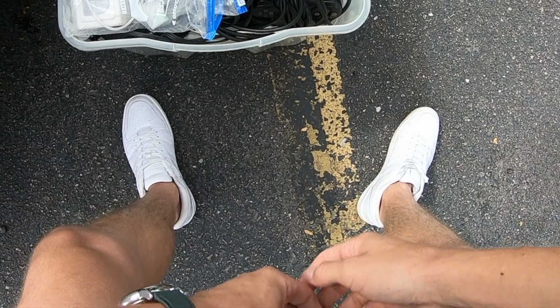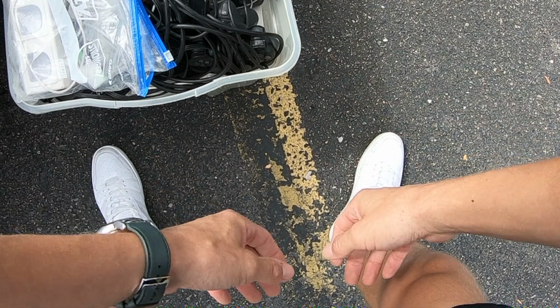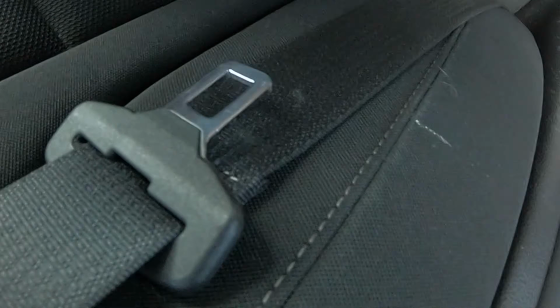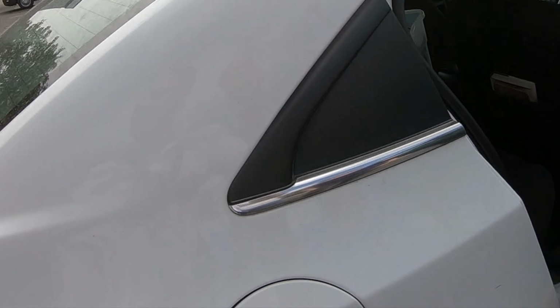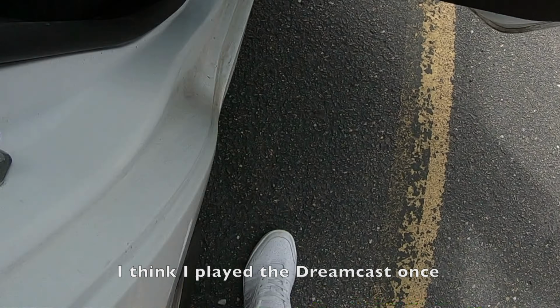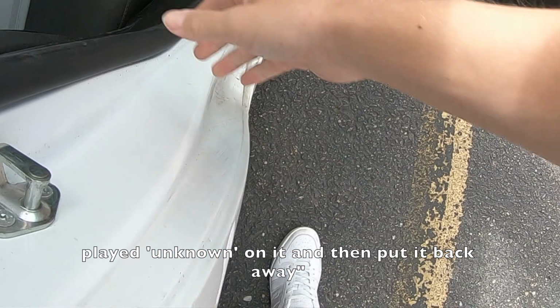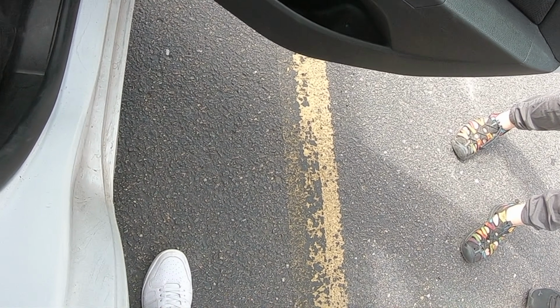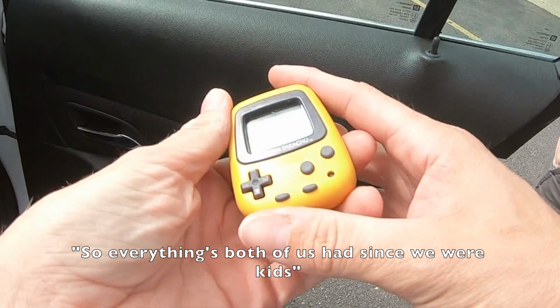This is more than enough stuff, so this is really cool. It'll be really fun to test it. Super excited. Clean it up. And not sit in a closet. Oh yeah, I feel you there. Yeah. Moved 7 years ago and brought it out once. I think I played the Dreamcast once. Played Ikaruga on it and then put it back away. And this is all just like your personal collection and stuff? Yeah. It's everything both of us have had since we were kids.